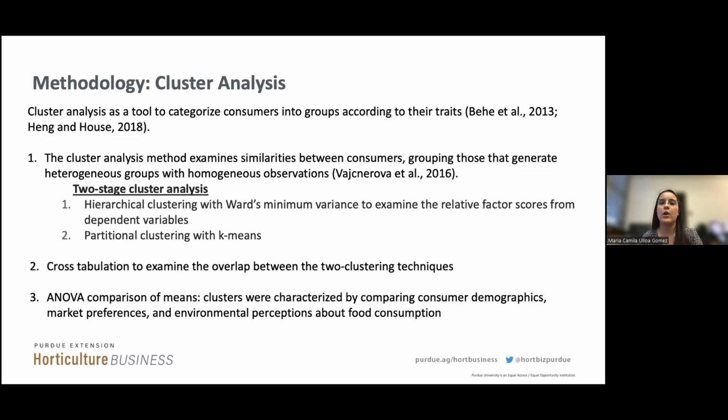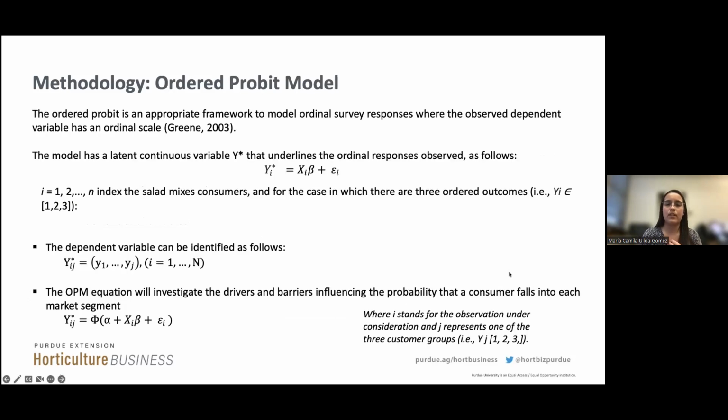And then we use a one-way analysis of variance, an ANOVA, comparison of means. In this case, the clusters were characterized by comparing consumer demographics, market preferences, market characteristics, and environmental perceptions about food consumption. So again, this ANOVA finding showed that there was a substantial attribute mean difference between the clusters, which is a good response to this model.